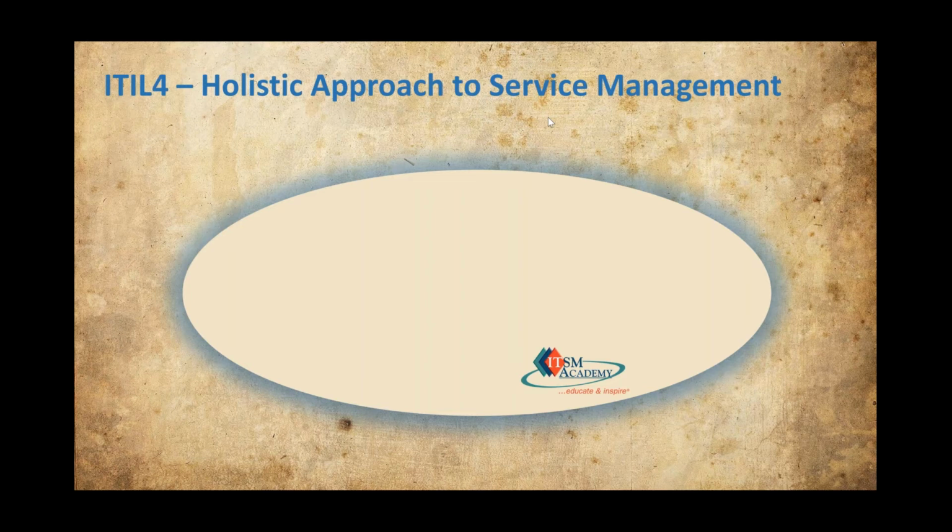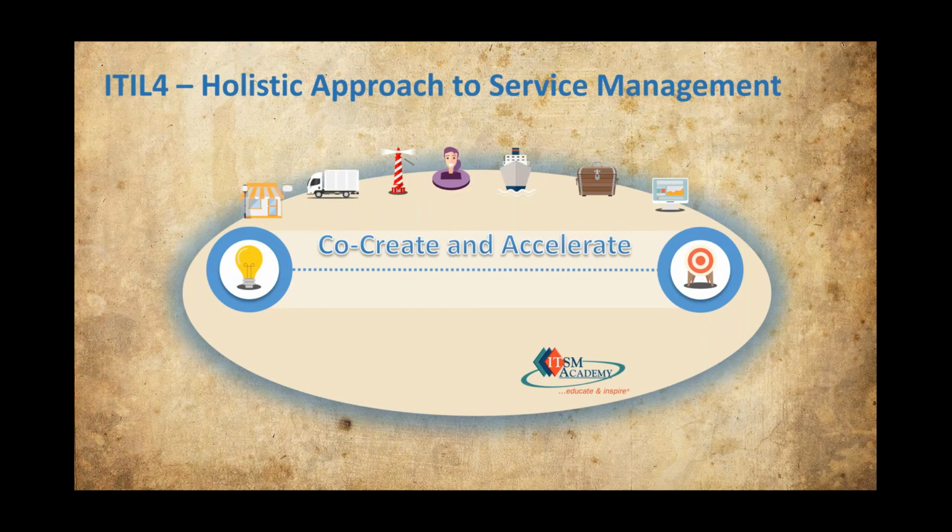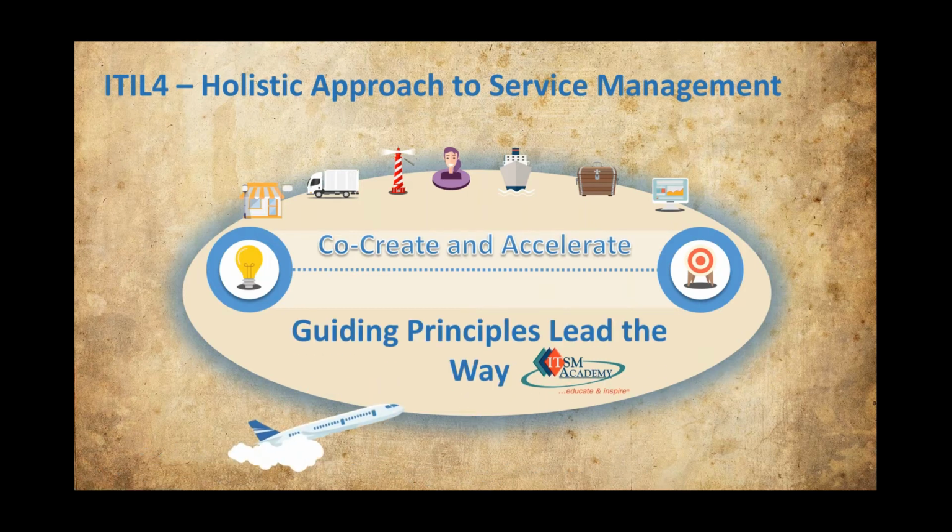Welcome, everyone. And as we proceed today, our focus is going to be on the guiding principles and how they lead the way. And these are the guiding principles that are introduced in ITIL 4. ITIL 4 gives us a new and a fresh perspective to service management, but also gives us a holistic approach to best practice. And as we look at these guiding principles, from idea all the way through to the realization of value for customers, the ITIL guiding principles kind of beam like a lighthouse beacon, like the brightest lighthouse beacon. So if you can visualize a beacon and a lighthouse leading the way, we're going to take a look at these guiding principles and how they can help you to lead the way.